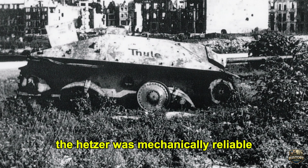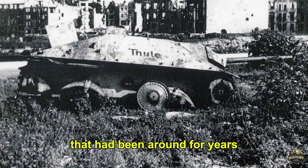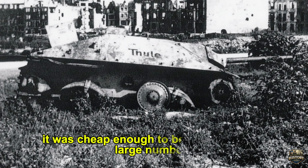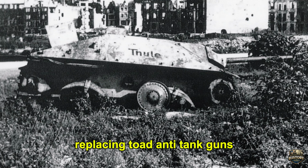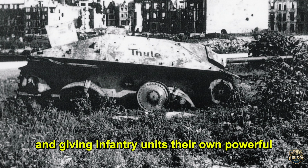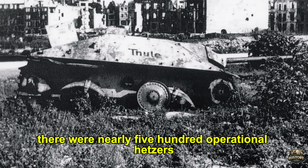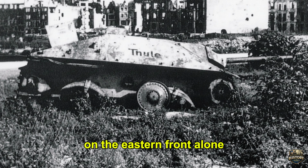The Hetzer was mechanically reliable because it was based on a chassis that had been around for years. While the big cats, like the Jagdtiger, were constantly breaking down, the Hetzers kept fighting. It was cheap enough to be handed out in large numbers, replacing towed anti-tank guns and giving infantry units their own powerful mobile anti-tank weapon. By April 1945, there were nearly 500 operational Hetzers on the Eastern Front alone.